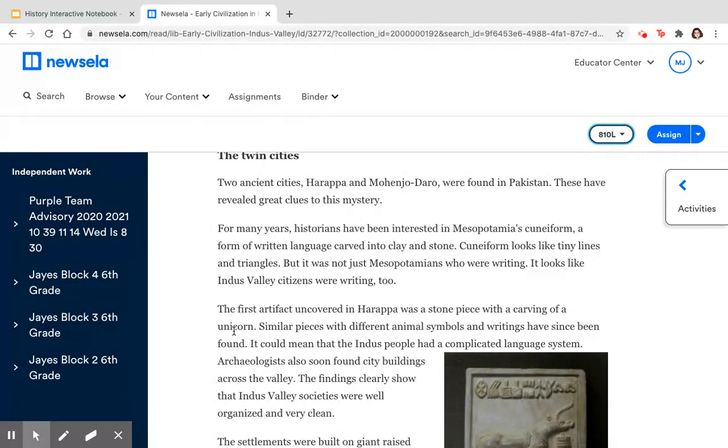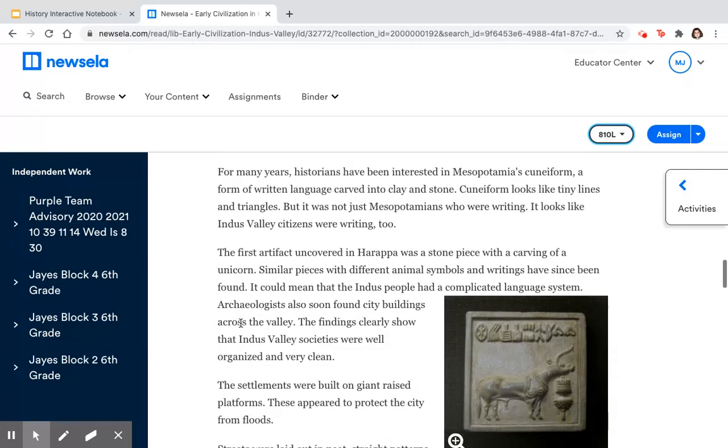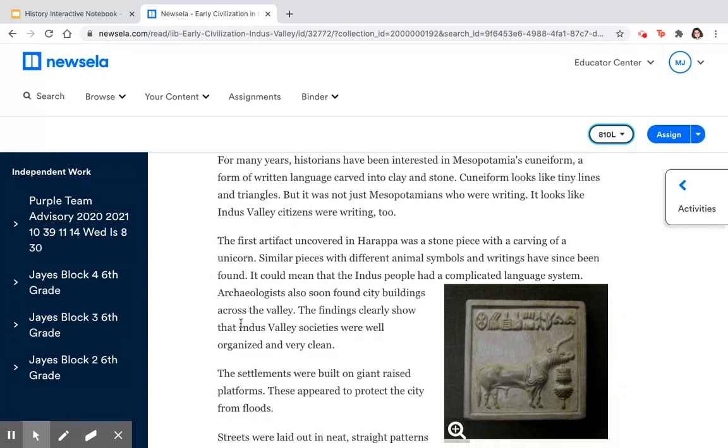The two twin ancient cities of Harappa and Mohenjo-daro were found in Pakistan. Those are the two cities we put on our map before. These have revealed great clues to this mystery. For many years, historians have been interested in Mesopotamia's cuneiform, a form of written language carved into clay and stone. Cuneiform looks like tiny lines and triangles, but it is not just Mesopotamians who were writing. It looks like Indus Valley citizens were writing too.